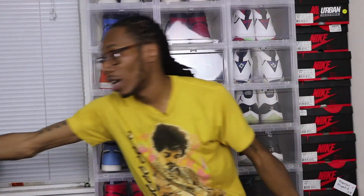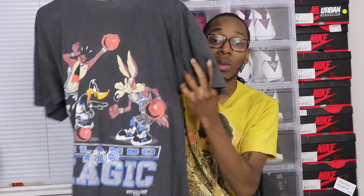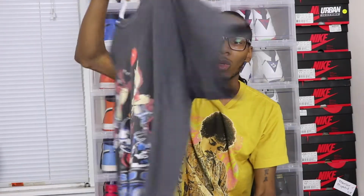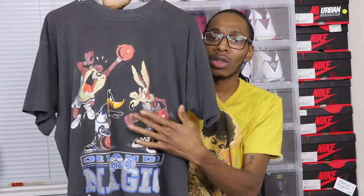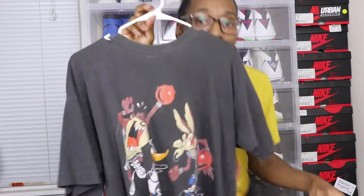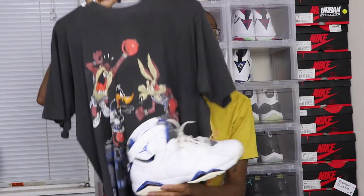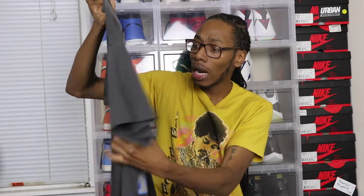The first tee that I have is this cartoon character Orlando Magic shirt, and you can see it's faded. It used to be black, but it's faded, and it has a lot of cartoon characters that I grew up on. So you have Taz, you have Daffy Duck, and then you have Coyote. The first thing I thought was, oh, I want to get this because it goes with my DMP 7s. That was a good contrast, and one of the main reasons I picked it up. But it's dope. The characters on there have held up well.